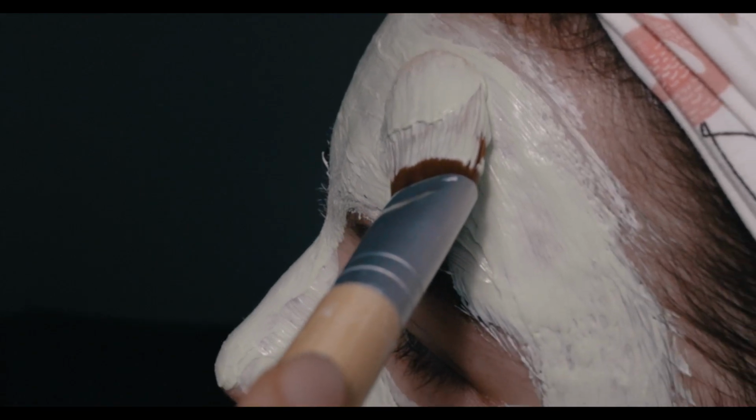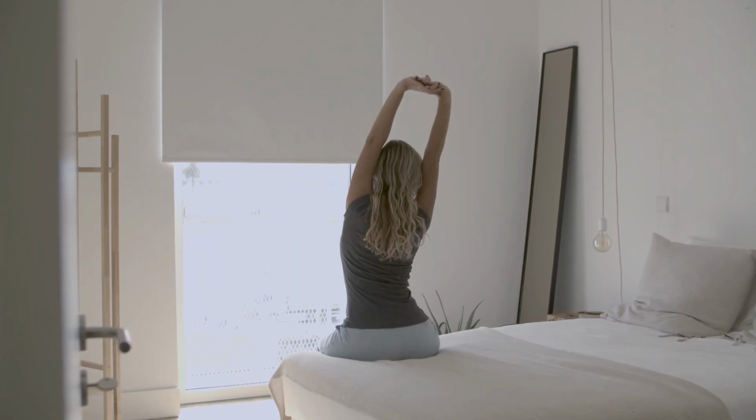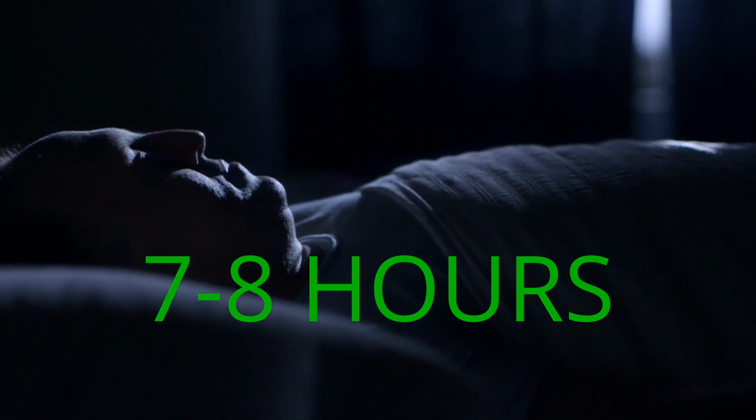Let's dive right in. First things first, whether you have school or not, waking up early is a game changer. No more snoozing that alarm 10 times. Just make sure you're getting 7 to 8 hours of beauty sleep.